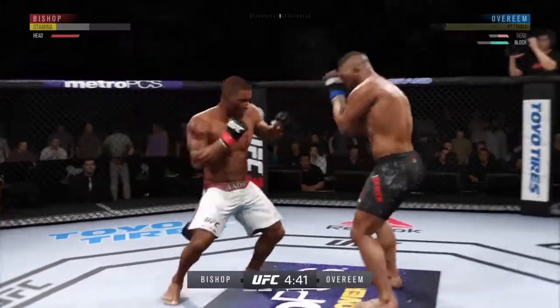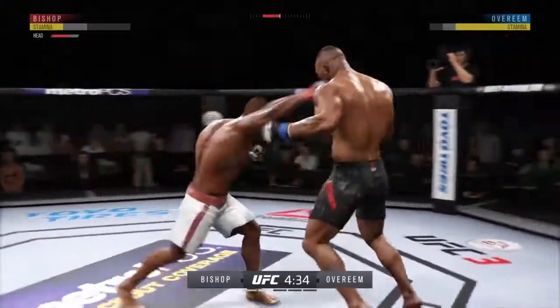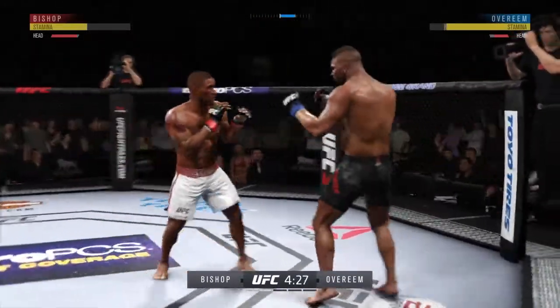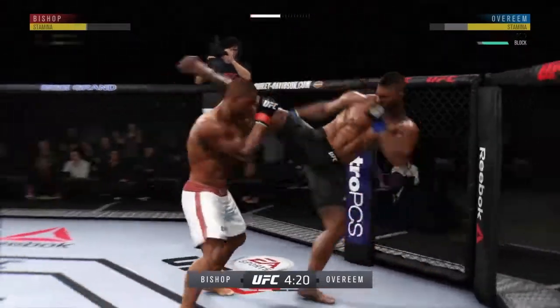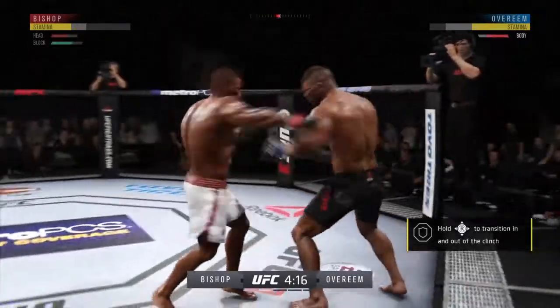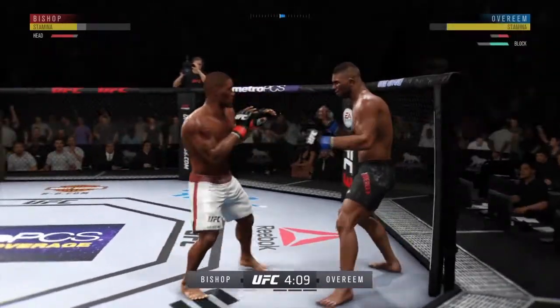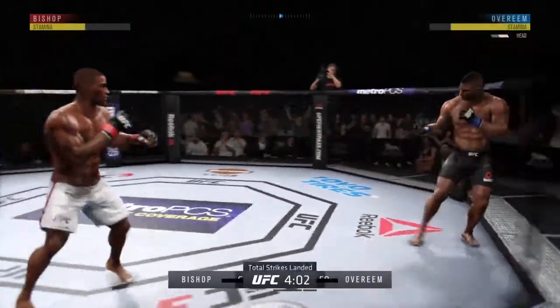Whoa! This could be it right here. Hit him hard with that shot. Now we'll see if he can follow it up. And Alistair tags him. How about that chin. Oh! This fight is dangerously close to being stopped. He's got him hurt here. Oh! Unbelievable.